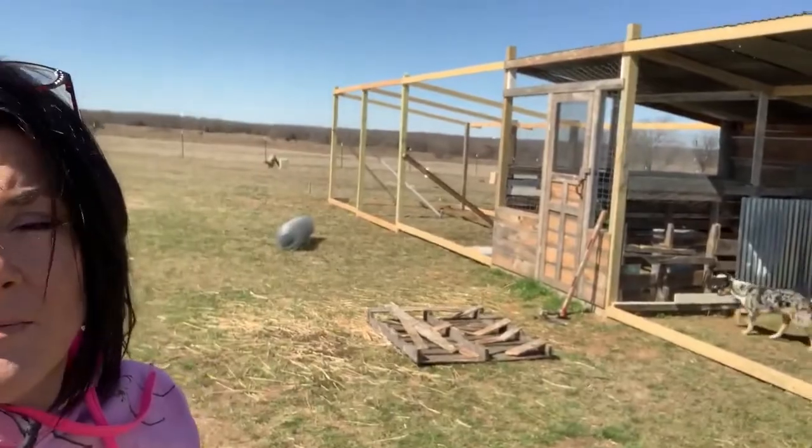But I'm going to try to show you this. What this is going to be is our animal village. Now we're calling it an animal village because we are literally putting all of our animals in one spot. Right now they're kind of everywhere. We got houses here, houses there, and we wanted it to just have one particular spot.